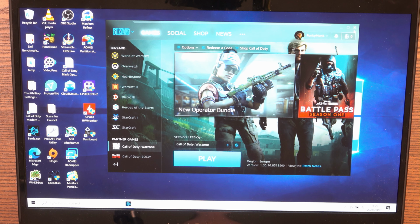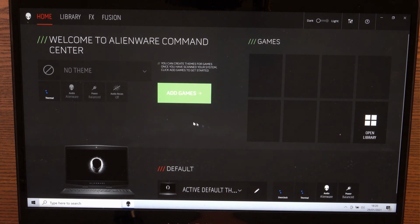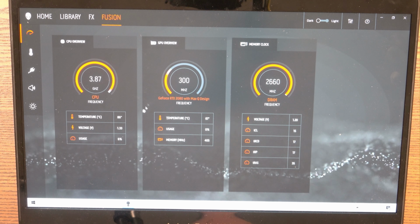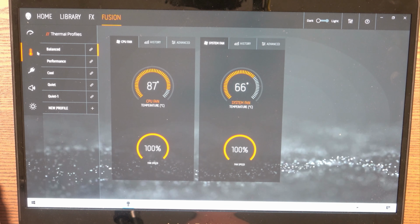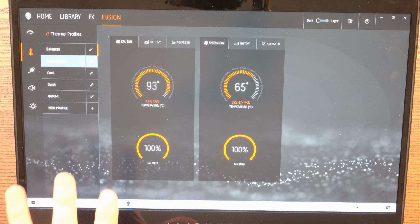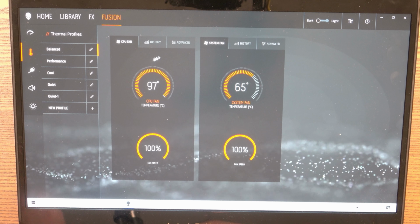So I've just closed the game down, but if I jump back to the command center, I know it's going to ask me to download that again. You might be able to see here that the temperatures were quite high there. And this is what, again, I've spoken about this already, but this is really what you need to do to get the most out of this laptop and any gaming laptop. You need to go in and adjust the fans.